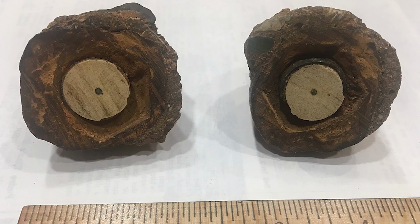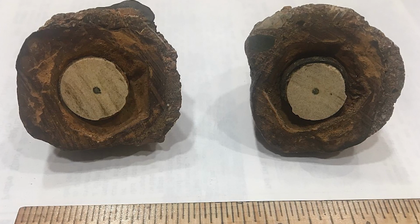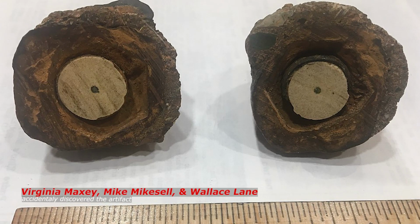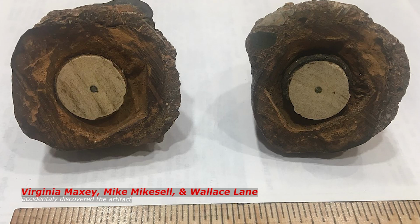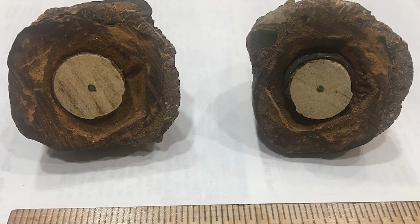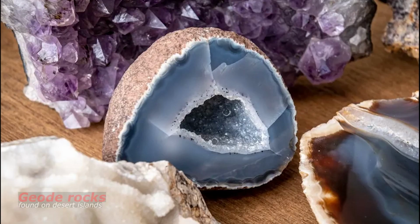It was accidentally discovered on February 13, 1961, by 3 people named Virginia Maxey, Mike Maxwell, and Wallace Lane. They were searching for sedimentary rocks for their gift shop near the town of Atlanta, California. When they returned to the gift workshop, Mike started to assort what he thought were geode rocks.